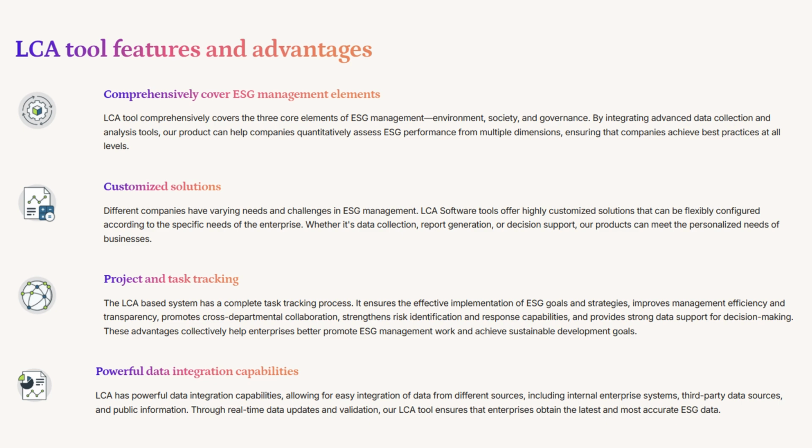Customized solutions. Every company has different needs when it comes to ESG management. LCA software can be tailored to fit specific business requirements, whether it's for data collection, report generation, or decision-making support. Project and task tracking. An LCA-based system allows businesses to track ESG goals and tasks efficiently. It improves management transparency, encourages teamwork across departments, strengthens risk control, and provides data-driven insights for better decision-making.